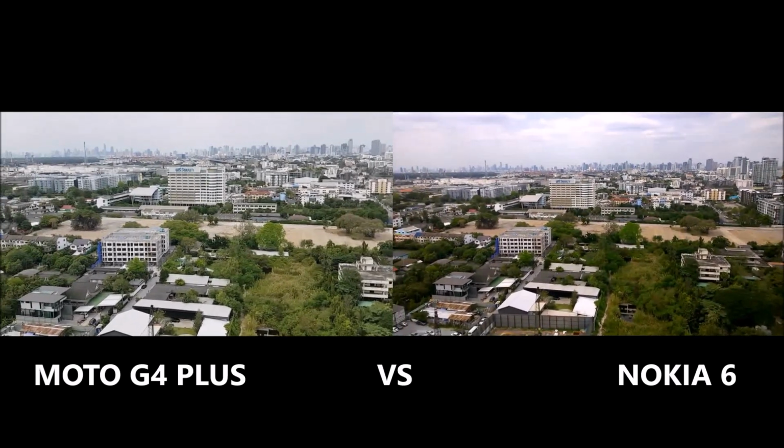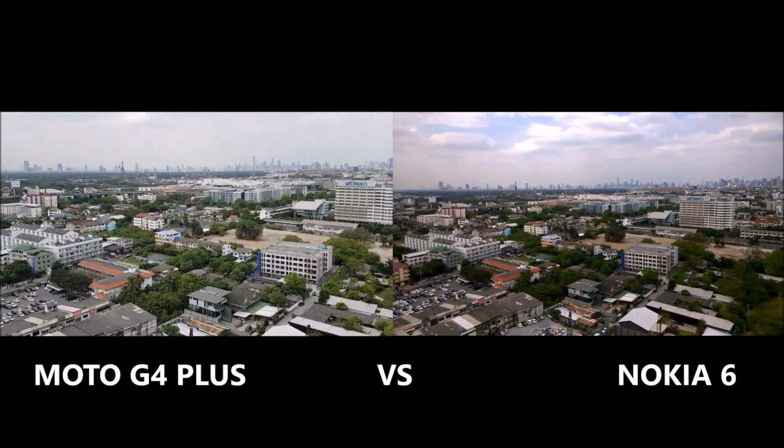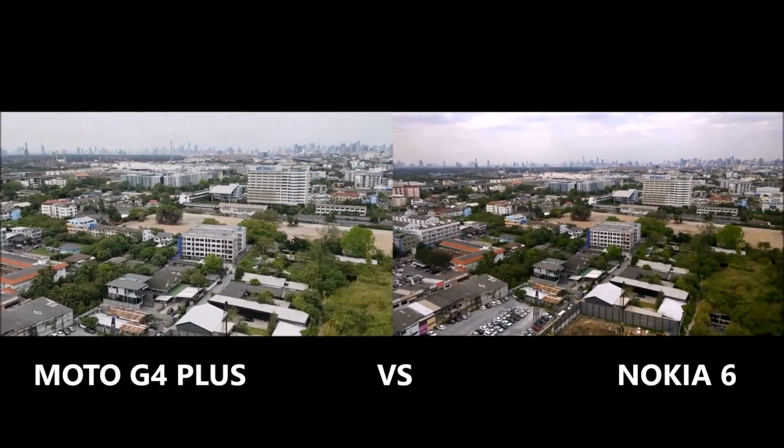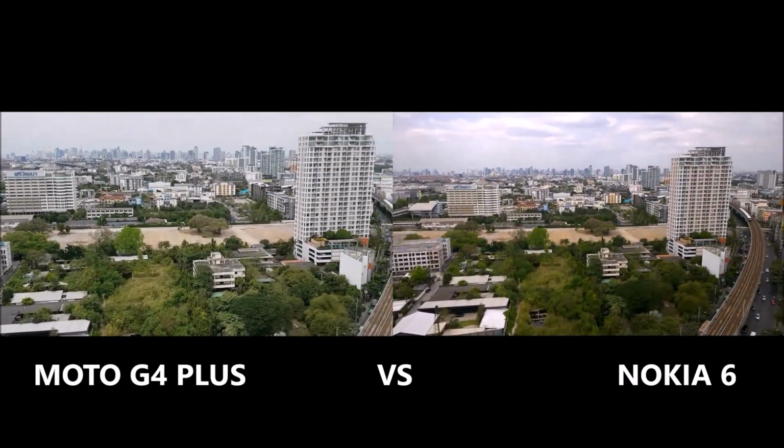So both devices are in front of you. I put some screenshots for pictures and some raw footage, so if you see the whole video you can judge better and it's easy to choose which device is best for you.